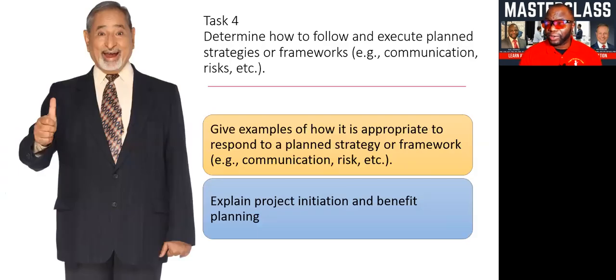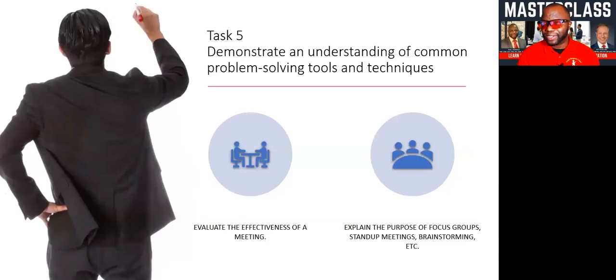Task 4, determine how to follow and execute planned strategies or frameworks, communication, risk, and so on. So how it is appropriate to respond to a planned strategy or framework. We are going through a lot of situational, real world examples for you to really grasp this area. Task 5, demonstrate an understanding of common problem-solving tools and techniques. And there's a whole lot of them, everything from the good old dig sieve approach to the sailboat, brainstorming, focus groups, and more.